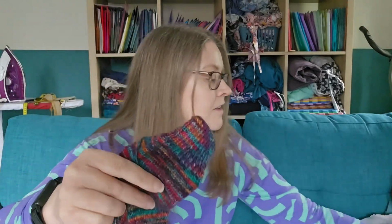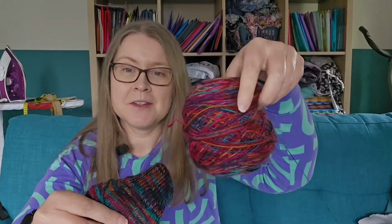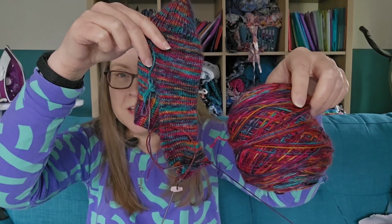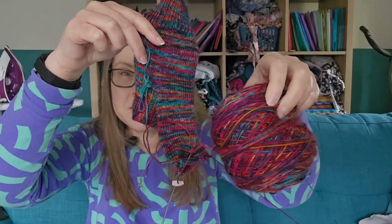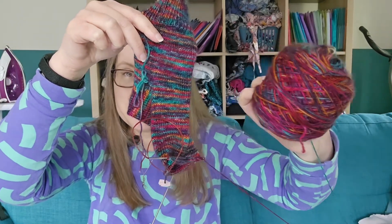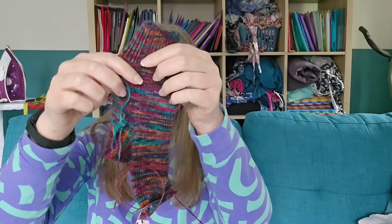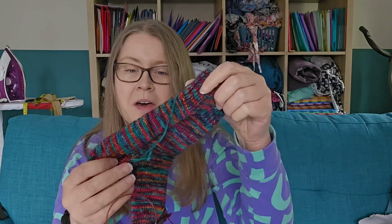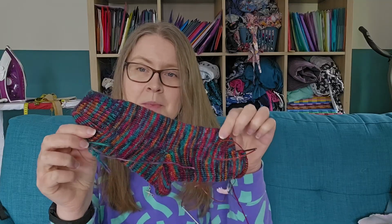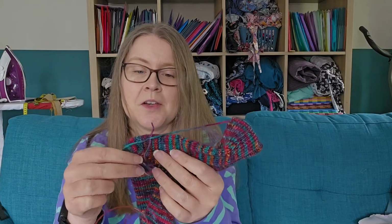And the yarn is, let's break out the ball. So the yarn looks like this. I feel like the teal is almost more prominent in the actual knitted up thing, and the pinky purple is more obvious when it's in the ball. It's some Knit Picks yarn that I bought a couple of years ago when I went to Bath. They have a couple of yarn shops in Bath, and I wanted to buy some souvenir yarn.